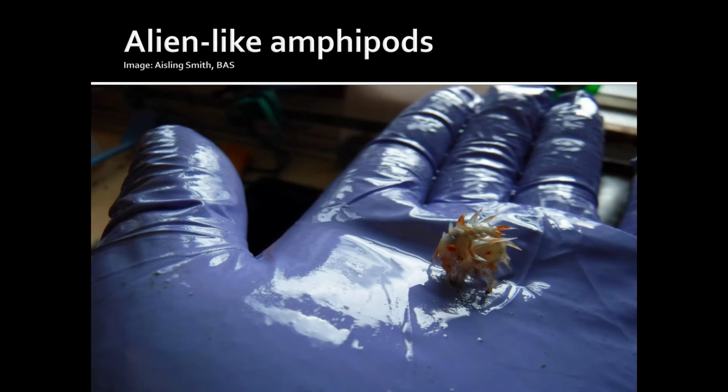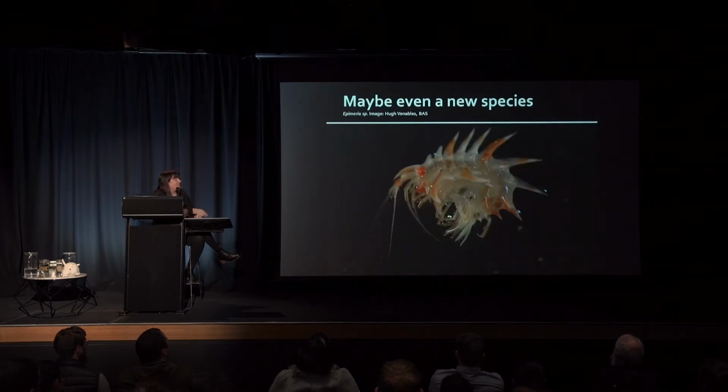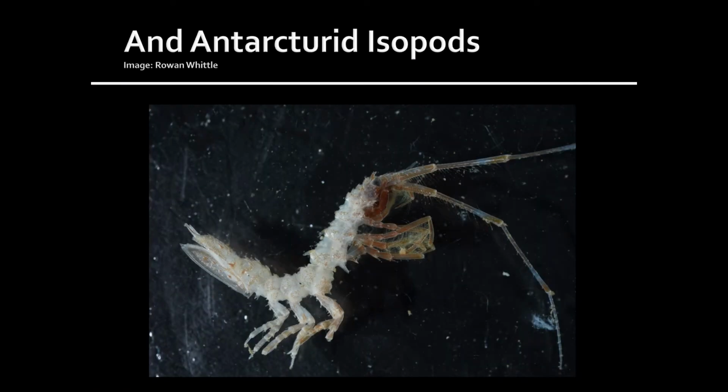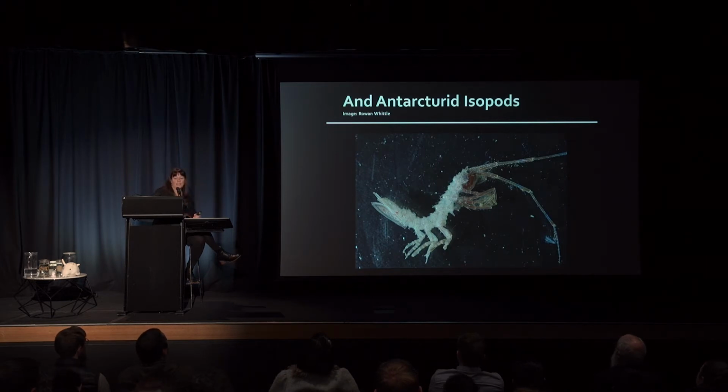And alien-like amphipods, I love this guy, he looks like a little punk. Might even be a new species. We had an expert on board and she was very excited when she saw this one. And these great isopods too. These ones, probably about this size, which is quite big for an isopod. Isopods in your backyard are things like pill bugs and slaters. So they look quite different.